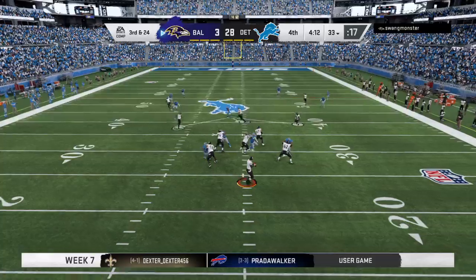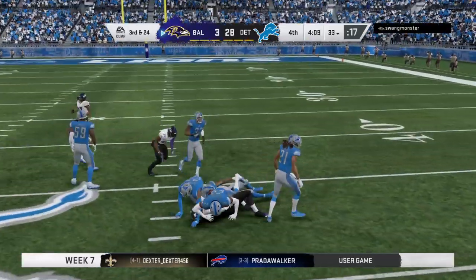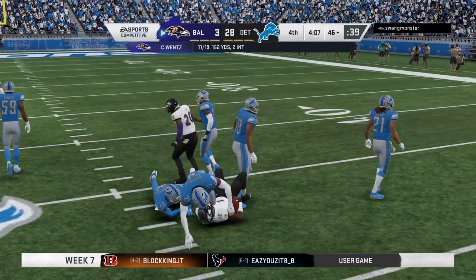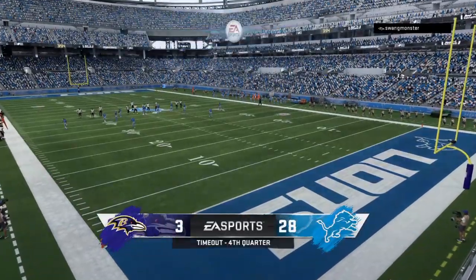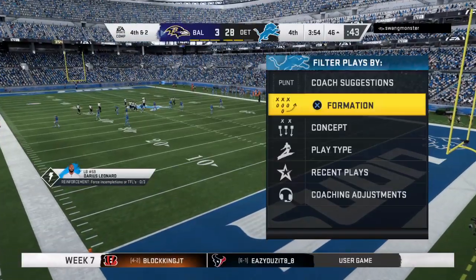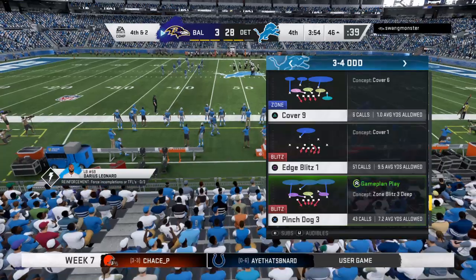On 3rd and long, it's Wentz. Looking for Godwin, and he's got him, complete. And he'll take it down shy of the 45 at the 46. The Lions will use the first of their timeouts. That'll leave them with 2 remaining. We'll be back after this.